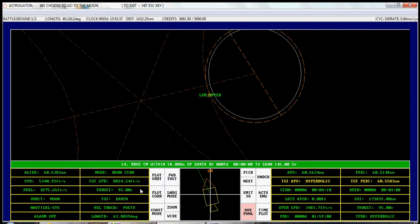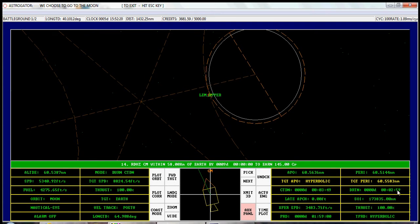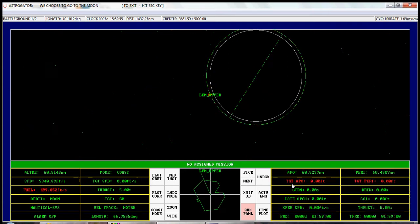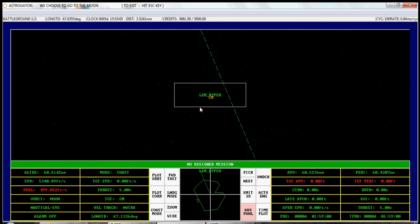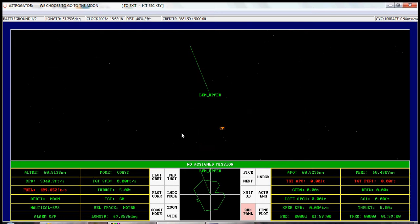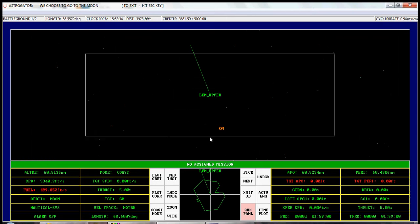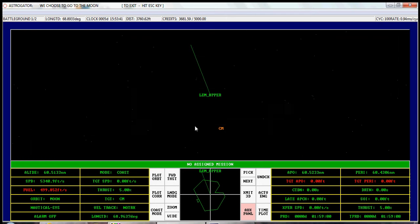First thing, I want to make sure our thrust is at 100%. The duration is going to be about 3 minutes for the burn. Okay, so that's set, and we have 3.5 minutes to go. Let's watch the burn from the LEM since we have it. Obviously there should be no one in it at this point, but it might be fun to watch the CM do the burn from here.